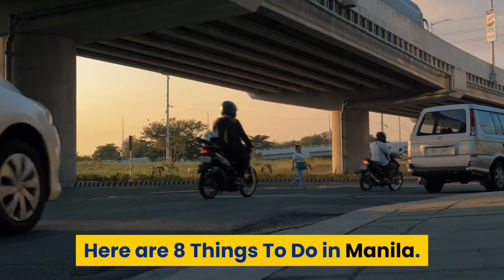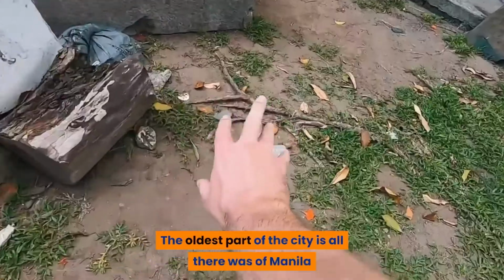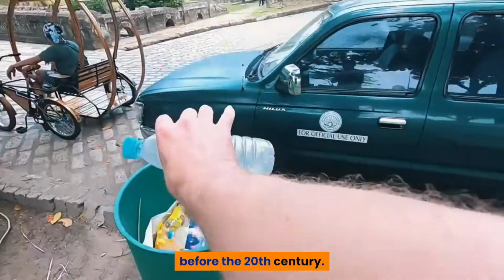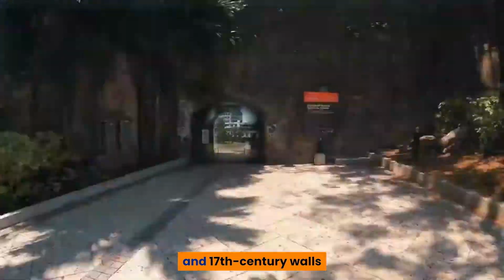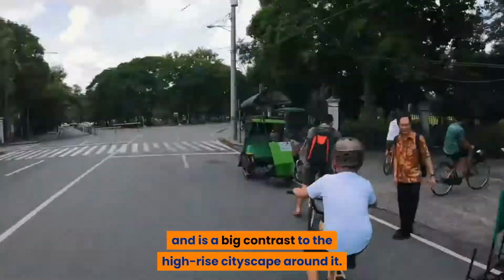Here are 8 things to do in Manila. Step back in time in Intramuros. The oldest part of the city is all there was of Manila before the 20th century. It is a tight grid system contained by sturdy 16th and 17th century walls, and is a big contrast to the high-rise cityscape around it.